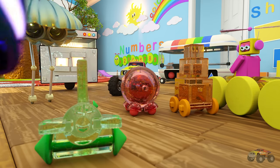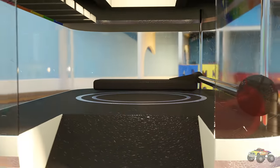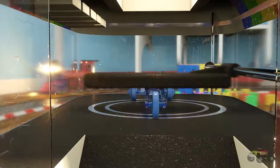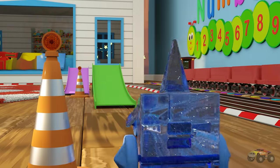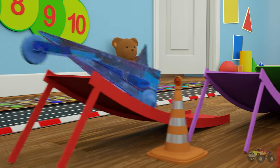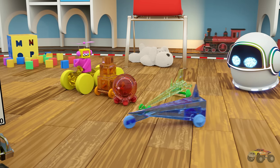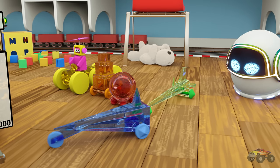Well, it's my turn now. And the last shape we have is the pyramid. Let's test it. I love this car. Well done, team.